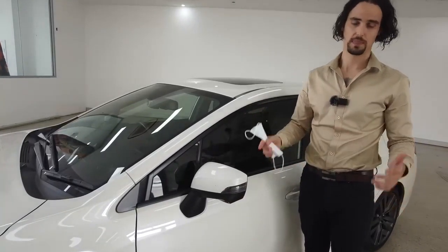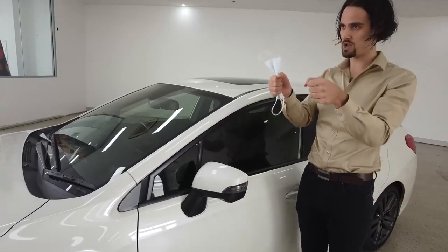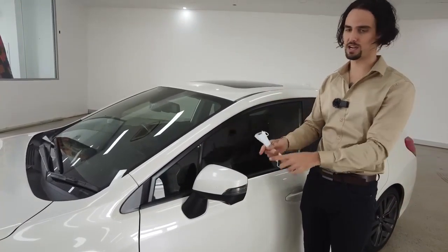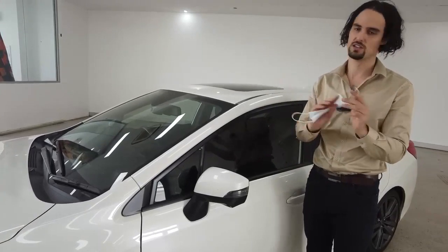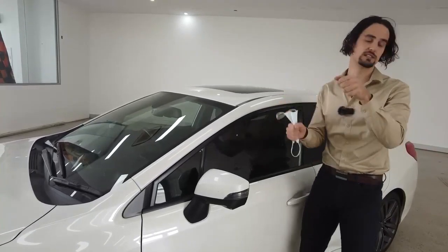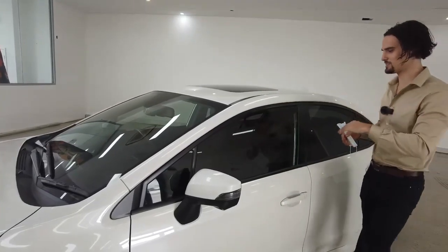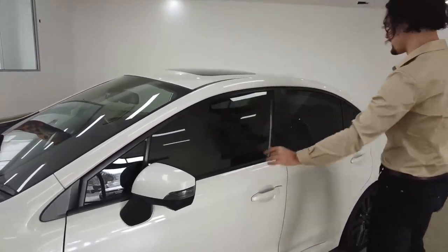Blind spot monitor. Blind spot monitor, okay? You're driving, you want to change lanes, there's a car in your blind spot that you're not aware of, your car will alert you and say it's not safe to do so, readjust, change lanes later. Cool, okay, let's continue. Lovely tint job along the back.